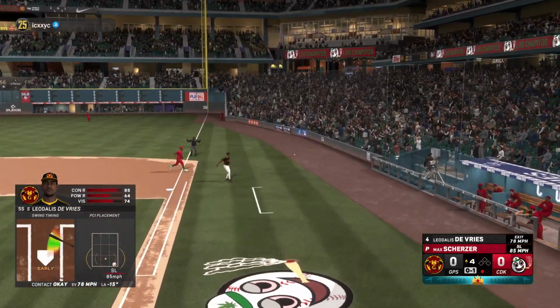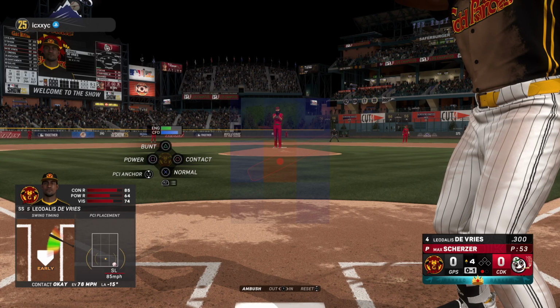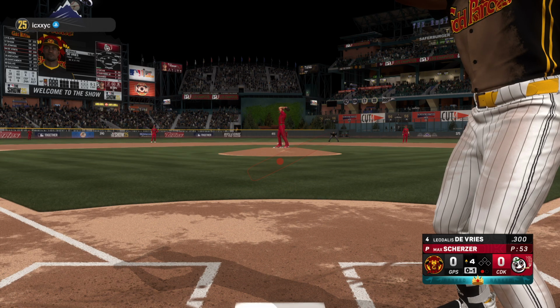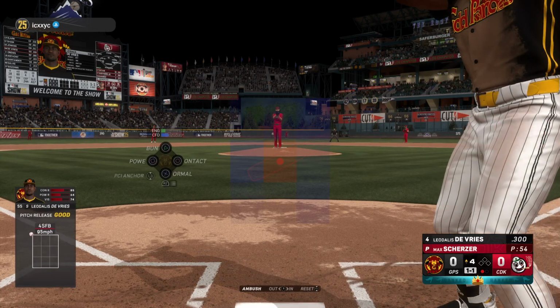Fought off foul. Look, this guy's definitely a plus runner, but what I love about him is that he goes all out every single time, never takes a break. It's guys like that, even though they don't have the elite speed, the fact that they're consistent with it, they make moves on the base paths. Next offering misses. 1-1.